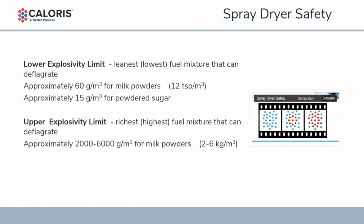It's like when you talk about, could you set the phone book on fire with a match? Sure, paper burns, but the paper's too dense to light with a match. So if you're above the upper explosivity limit, you have too much fuel and you can't really set it on fire. So in between the lower explosivity limit and the upper explosivity limit, you have a zone of powder loading in the air that you could call the Goldilocks zone. It's sort of the opposite of that because it's the danger zone. But in between those two levels, you can have that explosion.